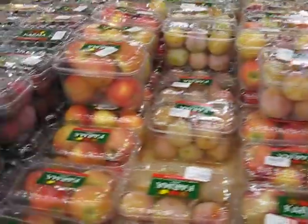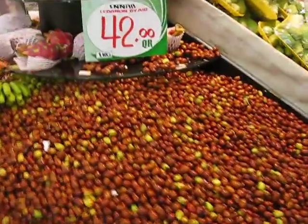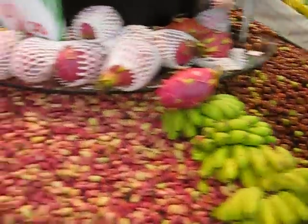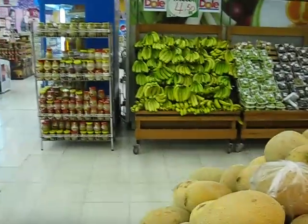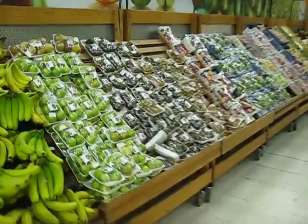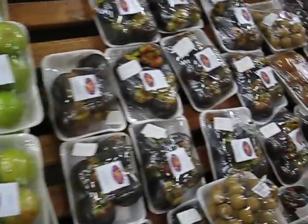It's a lot of exotic fruits, but a lot of normal fruits too. Got some knobs there. And some super mini bananas. And look at these things. They're pretty big. Anyway, we've got a lot of stuff. A lot of interesting stuff. Jujube.